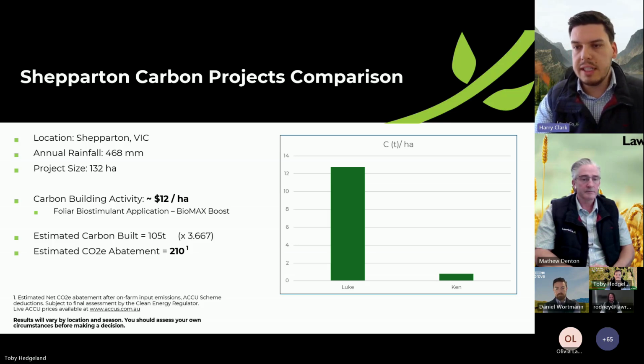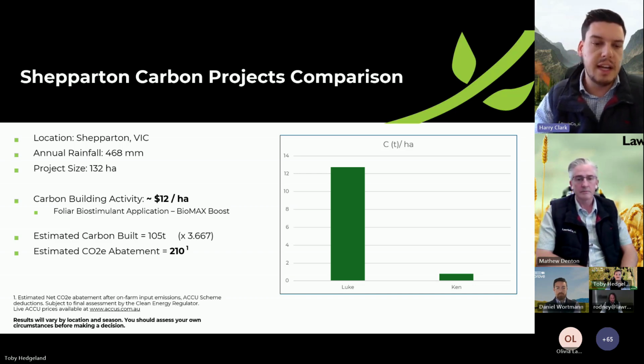And so we're getting very clear management information on what actually leads to the carbon credit increases or the carbon building in the soil profile. Again, same crop types, same production systems, very similar soil types, and same rainfall for that season. So very exciting data there.